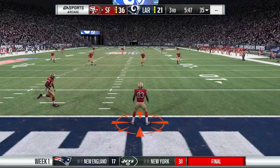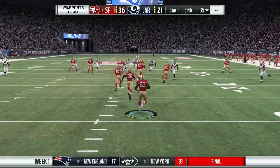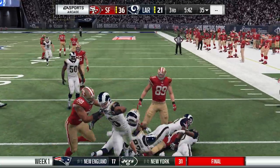And now we see why teams practice so much on the 2-point conversion, why you have more than one play ready, because you may need multiples throughout a ball game. Here's a great example right there.